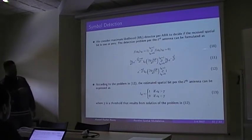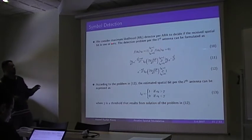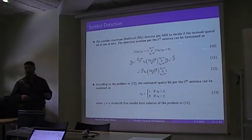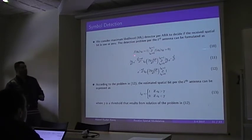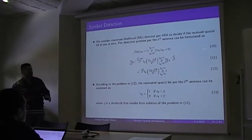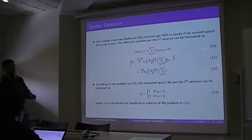Now the symbol detection. We consider a maximum likelihood detector per active receive antenna to decide if the received spatial bit is 1 or 0. This is the maximum likelihood detection problem per active receive antenna. This is the likelihood function given that the transmitted spatial bit is 1, and this is given that the transmitted spatial bit is 0. This is a Rice distribution and this is a Rayleigh distribution. After some simplification, we reach equation number 12.